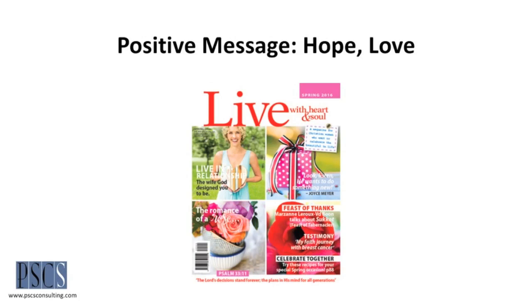Now, it's interesting because positive cover lines have always been an important part of newsstand sales. You really want to tell somebody not that they're going to, for example, lose 10 pounds of ugly fat, but that they're going to be fit and gorgeous by Christmas. However, cynicism and controversy is also very important in terms of stirring up interest and generating sales. What Live With Heart and Soul realized is that the balance has gone too far towards cynicism and controversy, and what needs to be brought back is a positive, hopeful message. And that's what they provide.